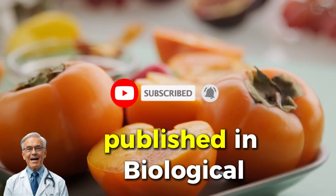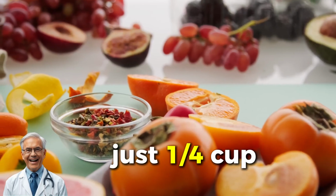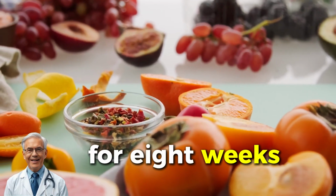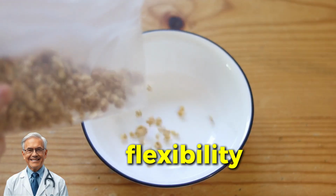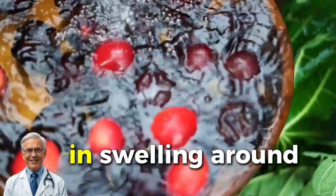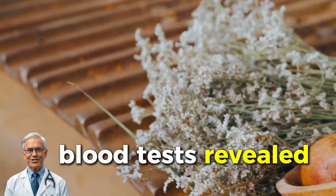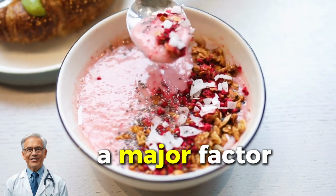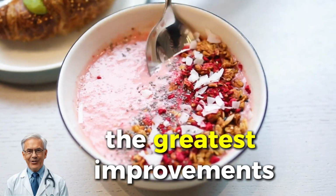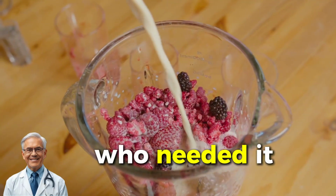In one study published in Biological Trace Element Research, seniors who ate just a quarter cup of pumpkin seeds daily for 8 weeks experienced a 27% increase in joint flexibility and nearly a 20% drop in swelling around their lower legs and feet. Blood tests revealed not only stronger collagen markers but also reduced oxidative stress, a major factor in aging. The greatest improvements were observed in participants over 65, those who needed it most.